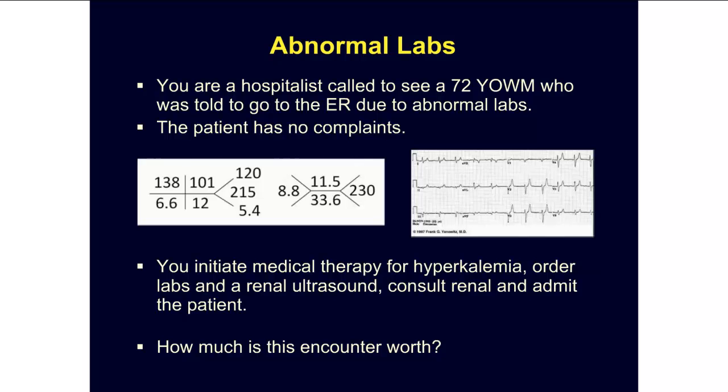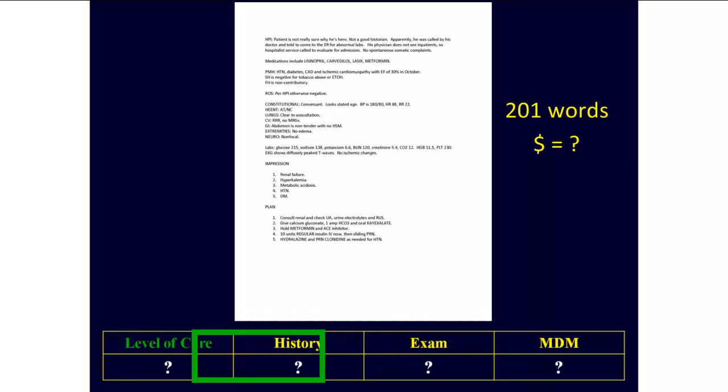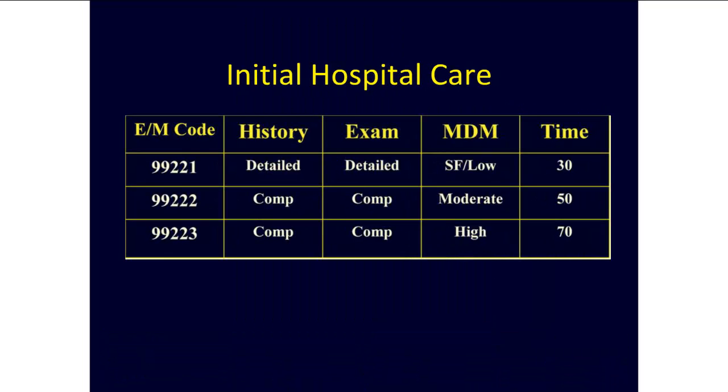The answer to that question depends upon how you document the visit. This is the note that was generated. It contains 201 words. To see what it's worth, we need to figure out the level of care by taking apart the history, the physical exam, and the medical decision-making, and plugging that information into this table, which shows the documentation requirements for initial hospital care services.